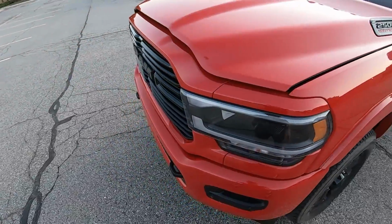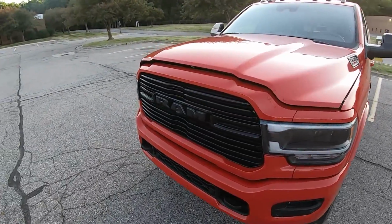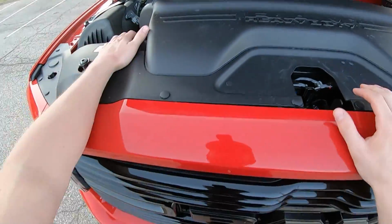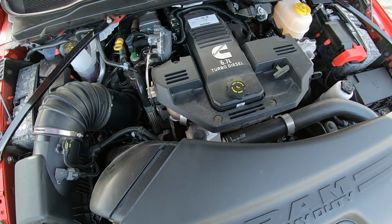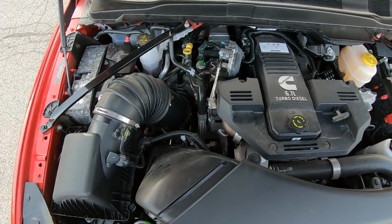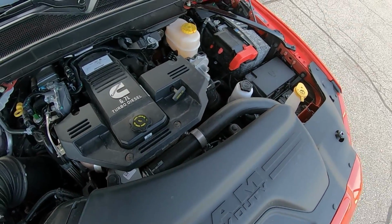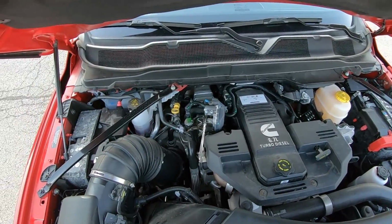All right, man, I love these headlights. I love the styling of this thing. So let's hop up here on the tow hook. There it is, 6.7 liter turbo diesel from Cummins, manufactured by FCA. Got an engine oil dipstick there, which is nice to see. It's all in there.